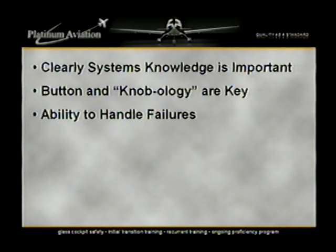Ability to handle failures. We've talked about that a lot. And that story I told you with Hank coming back ahead of me from Atlanta when he had the autopilot failure. Tina clearly taught him something right, because that was a bad one at a bad time. Yeah, any failure is never going to happen at a good time. So if you stay current in the plane and you're comfortable in it, you know all the systems and the knobology, you'll be able to handle the failures.